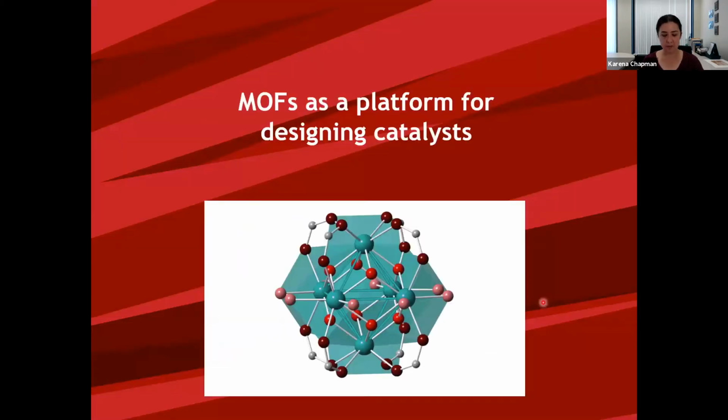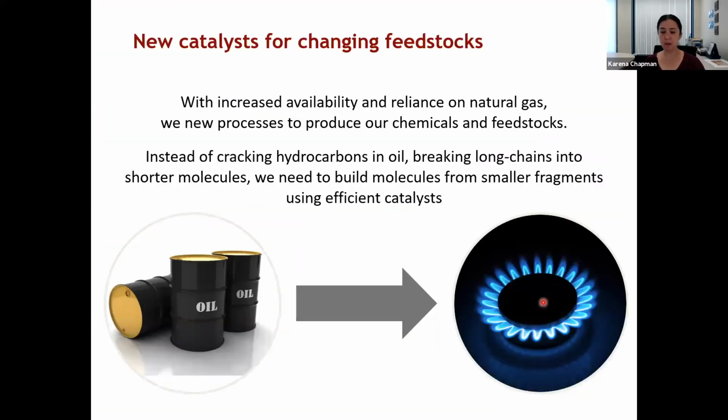I'm going to start with some examples related to some of the materials we heard about earlier. So understanding MOFs, in this case considering the applications of MOFs as next generation catalysts. Part of the impetus behind this research is to develop new catalysts that can generate all the chemical feedstocks, all the chemicals that we're interested in, by using small molecule hydrocarbons from the natural gas that has become much more abundant, instead of the traditional approach, which is breaking down oil and fossil fuels into the small molecules that we need. So we need more efficient catalysts to do this.